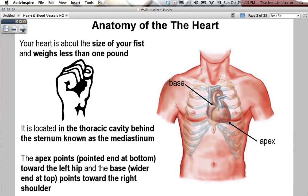So let's get started. First of all, your heart is about the size of your fist, and it weighs less than 1 pound. It's located in your chest. It's in the front or anterior part of your thoracic cavity, right behind the sternum, which is called the mediastinum.